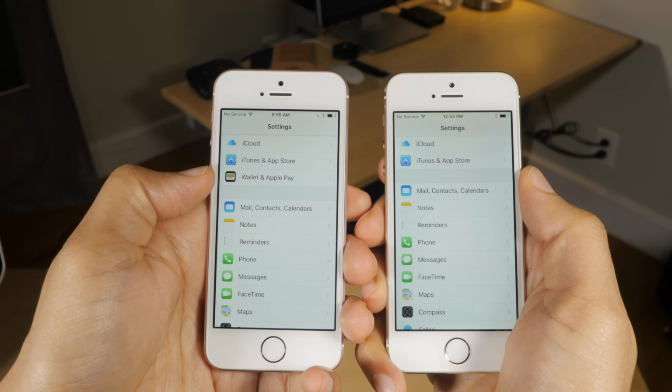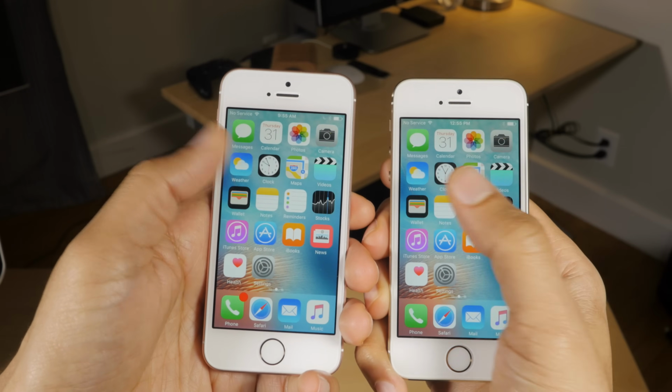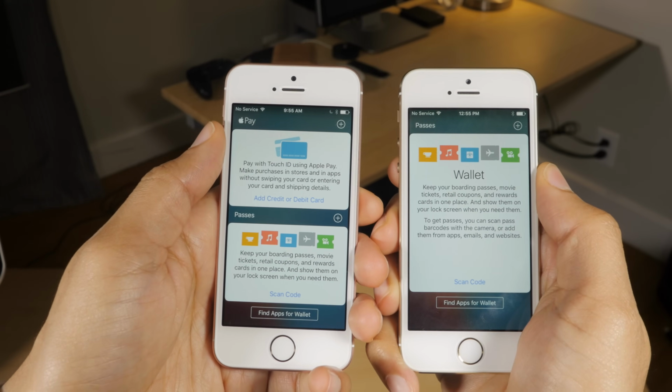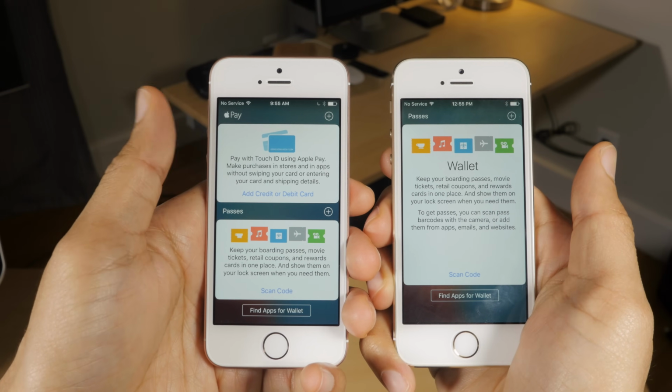Apple Pay. The iPhone 5s shipped before Apple Pay was a thing, so the only way to use Apple Pay on an older iPhone like the 5s is when it's paired with an Apple Watch. With the iPhone SE, Apple Pay can be used natively on device.